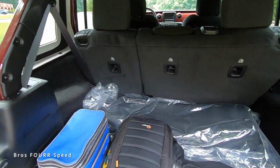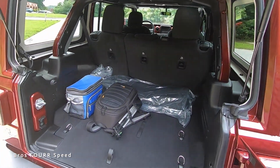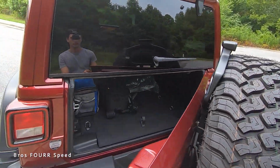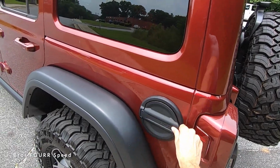I have my lunchbox and camera bag, and then this piece right here, you can put the 2 front removable hardtop roof pieces in that bag to safely secure it. Pretty good overall space. Then we can just grab the glass, close it. This is a 2-step opening and closing system, so that's how you do it. We also have your fuel tank gas cap over here, opens up like that.